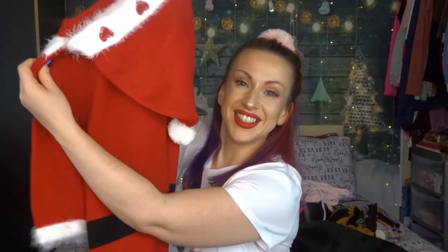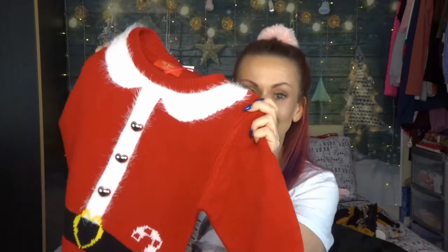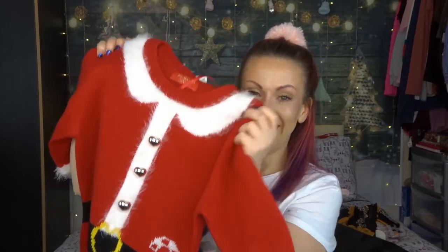But yeah, didn't even notice. Look, it's got a little hood with it. I love it. I presume it's not for wearing because it's attached via buttons to the back and it'd be a bit like this. But yeah, just as a little extra decoration. And you obviously can unbutton it and wear it as a hat if you want to. But I love that. Isn't it cute?